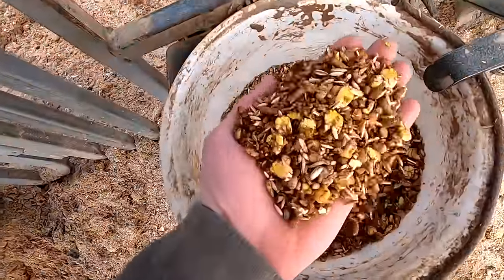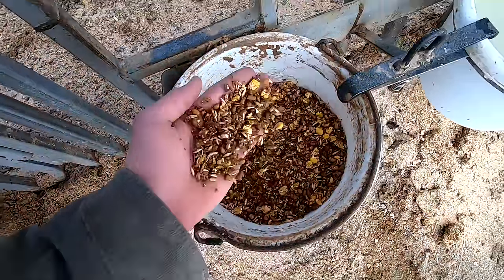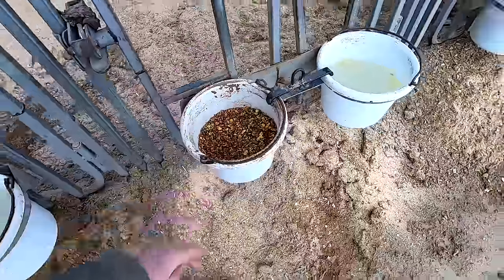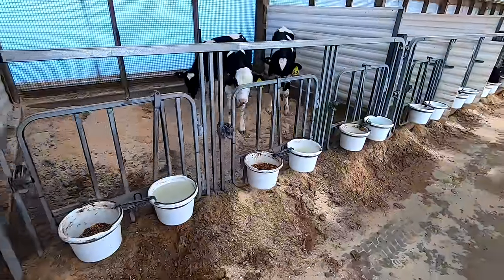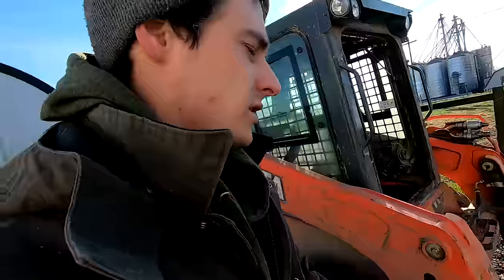This is the grain. It's got a lot of goodies in it. Corn, oats, soybean meal. There's some pellets in there, mineral. A lot of good stuff. The girl who's milking with me in the mornings, Megan, manages the weaning of the calves and takes care of a lot of that stuff. So I don't worry too much about it.